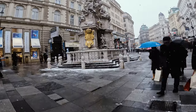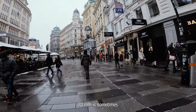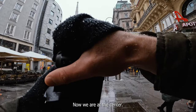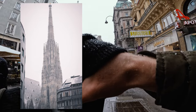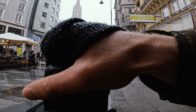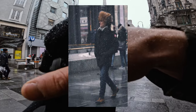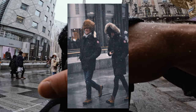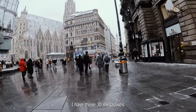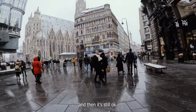I need some more reach. 70 millimeters is sometimes too little. There we go, now we are at the center. Even though 70 millimeters is not enough, I have those 30 megapixels, so I can easily crop into 1.6 and then it's still okay.